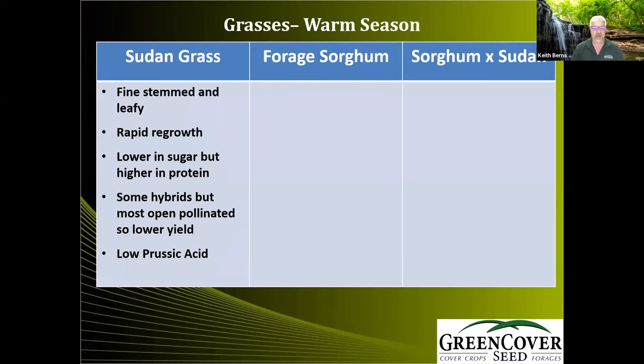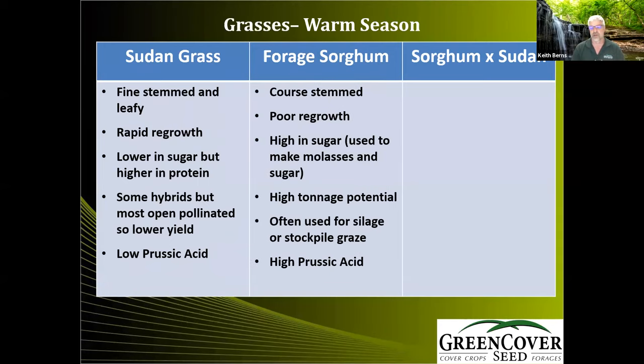like a forage sorghum. And so as we get into the forage sorghums, these are going to be much coarser stem, much larger diameter stalks. They're not going to have nearly as good a regrowth. They'll regrow some, and especially depending on when you graze them, they can regrow okay, but they're not going to be the ones that you're choosing if you're going to do a highly managed grazing situation where you want to graze and then get regrowth.